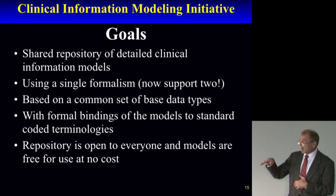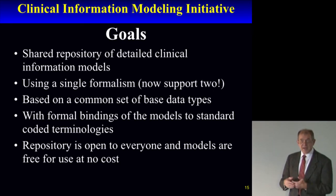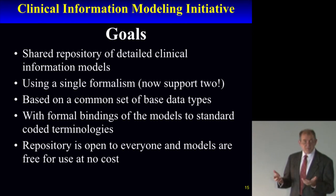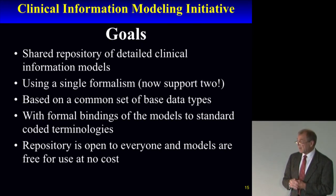All of the representation of the models is based on a common set of base data types. So the data types being the primitives, like strings and numbers and codes and dates and times, those kind of primitive data types. And then the models have formal bindings to standard terminologies. And I'll say in a minute, those terminologies that we're using are SNOMED and LOINC and RxNorm and others as needed. And then the models with those associated terminologies will be part of a repository that's open to everyone and where the models are free for use for any purpose, for commercialization or for open source use or whatever the business model is, they're open for that, for those purposes.